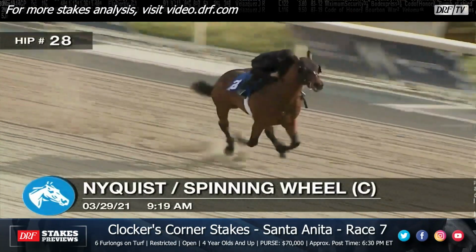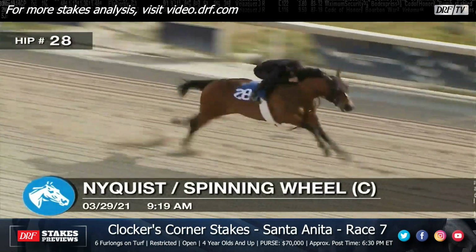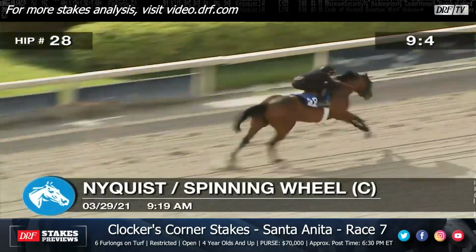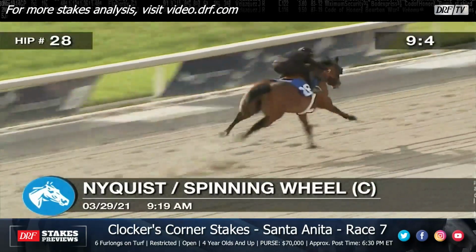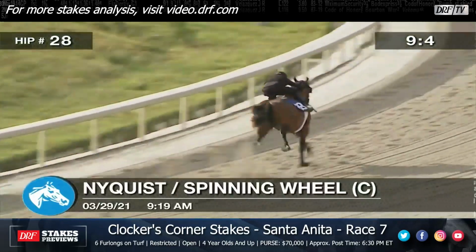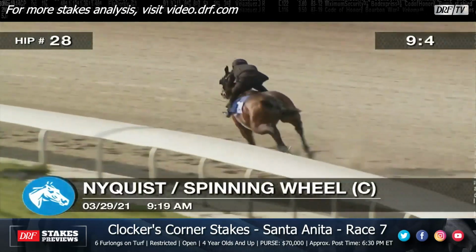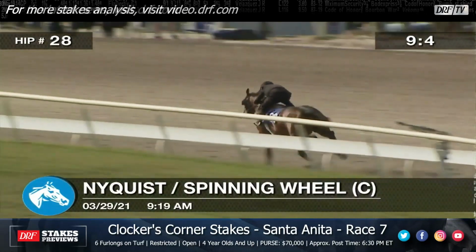This is a son of Nyquist out of the mare Spinning Wheel, the fastest workout of the sale, and he reportedly galloped out super. He was purchased for $2.6 million. He's a son of Nyquist, Nyquist off to a good start at stud. His name now is Bletchley Park, and he's trained, of course, by Bob Baffert. He'll be making his career debut in race number 8 on Saturday at Santa Anita, and should be fun to watch. But he's also up against a stablemate by the name of Sense of Dominance, who has something that Bletchley Park does not, and that is a race under his belt.